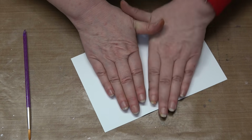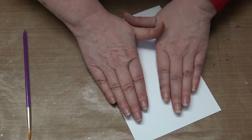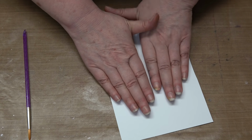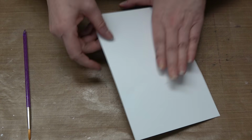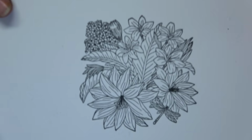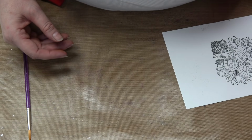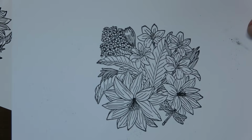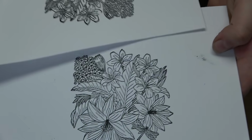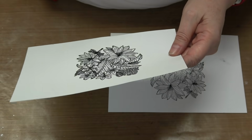Give a good little back rub. Use your acrylic block if you want to. Just tape it on. Use your stamp positioner if you want to. Oh, beautiful. Look at that. Fabulous. So now I have the difference between a stamped image and an embossed image. Let me cut them down just so you can see them.